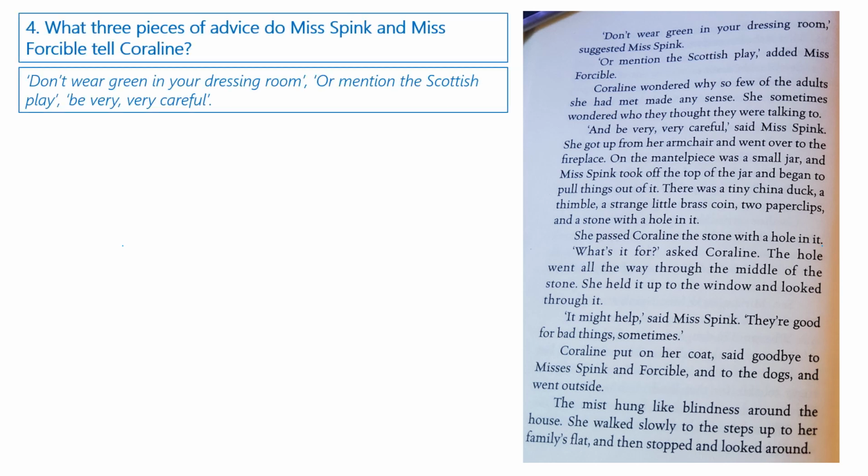Okay, so what did we get? 3 pieces of advice. Don't wear green in your dressing room. Don't mention the Scottish play. You'll be studying the Scottish play next year in year 8. I wonder if any of you know which one it is. I'm not going to give it away.